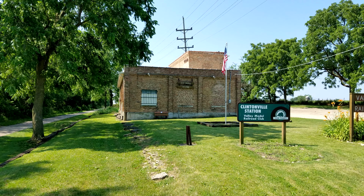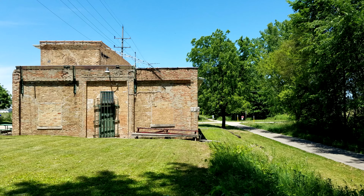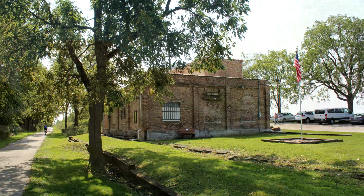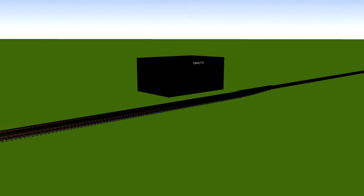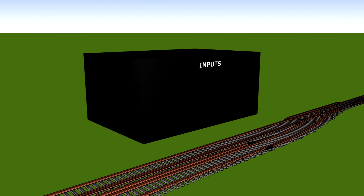In this third and final episode of this series, we'll focus on the Clintonville Substation building itself, and in particular, understanding how it worked and how it functioned as a substation. To begin, we can consider a substation building such as Clintonville as a black box, so that we can think about its inputs and outputs.